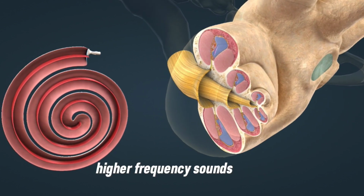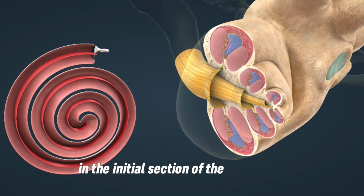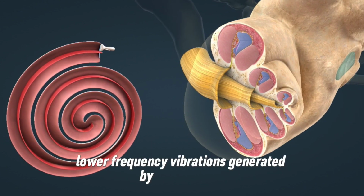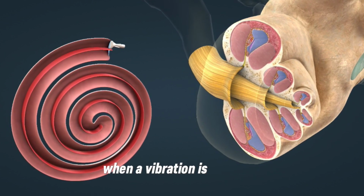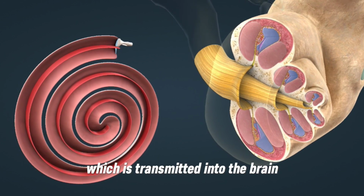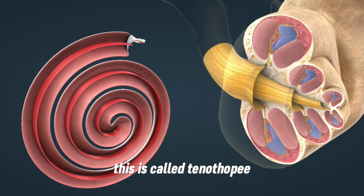Higher frequency sounds cause vibrations of higher frequency in the liquid, which are absorbed in the initial section of the membrane. Lower frequency vibrations generated by deep sounds enter the cochlea and become absorbed closer to the tip. When a vibration is absorbed, an electrical signal is produced which is transmitted into the brain. The pitch of the sound is encoded by the site of absorption. This is called tonotopy.